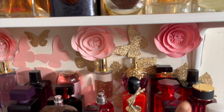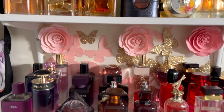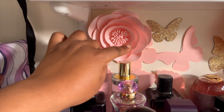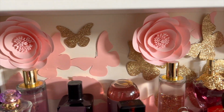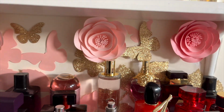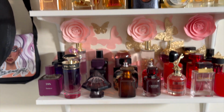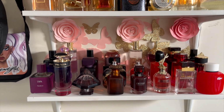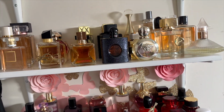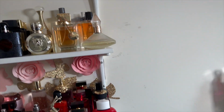These roses are also from the same place I got the big one, which is also linked in my Amazon storefront. They're actually paper roses. They're so pretty. Sticky back paper roses and butterflies, gold butterflies, pink ones. It does come in different colors. So if you want black, I think it comes in black, it comes in blue maybe. But definitely check it out. I think it's beautiful. I do want to get more. Maybe get pink ones up there, get gold ones. You know what I mean? Like really spread out the roses on this wall as much as possible. That's kind of like the end goal.